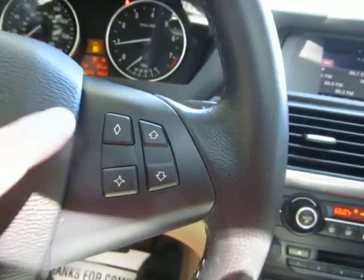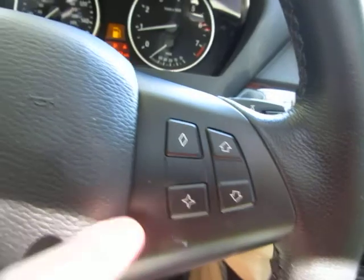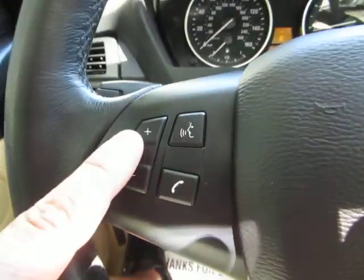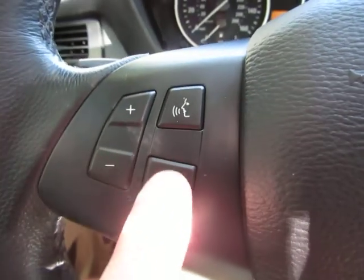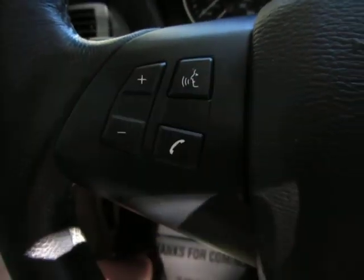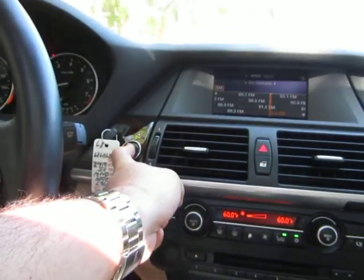And you have controls on your steering wheel here for navigating by your preset stations. Also, your onboard controls will display right in that area there. Volume control here, Bluetooth to pick up and hang up the phone, and then also your voice commands over here. All right, let's go ahead and turn off the car. I think we're pretty much done up here in the front.